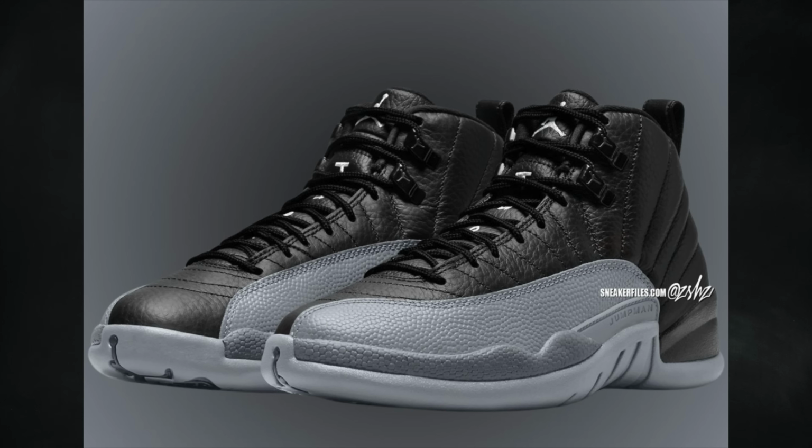Now, there is a rumor, although not 100% confirmed, that this pair is inspired by the Barons, or I should say when Michael Jordan played for the Barons, and the official colorway is black, wolf gray, and white. So probably a little bit of white detailing on the branding shown in the mock-ups.